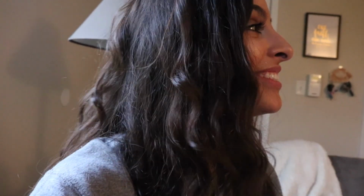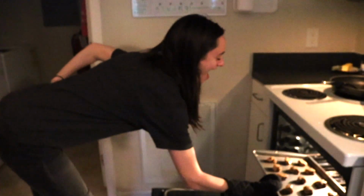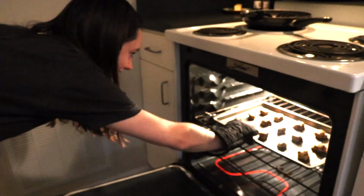And great. What else is gonna be lit? These cookies. Look at this, guys. In the oven it goes. Everyone knows you can't decorate without cookies. Exactly. I told Natalie we needed to bake cookies while we decorated because the aroma of the cookie smell is just perfect for decorating.